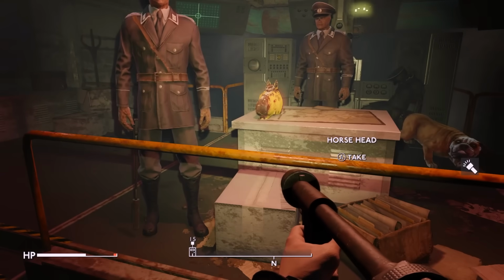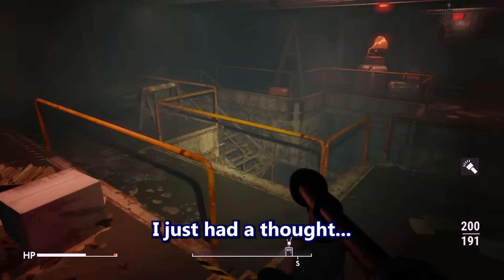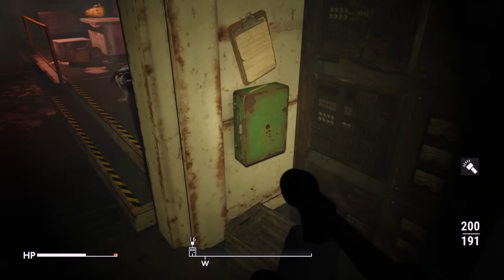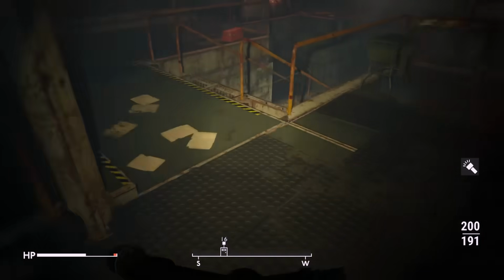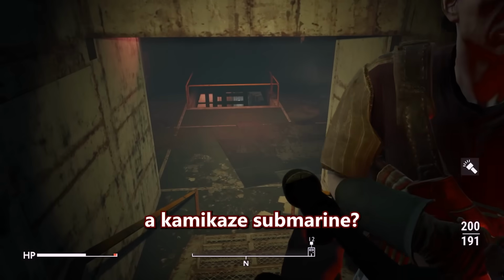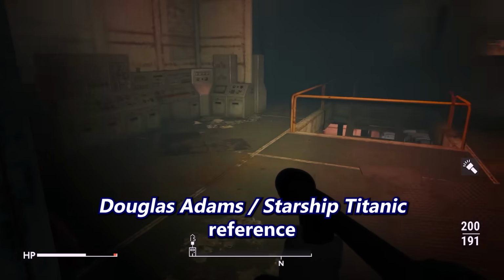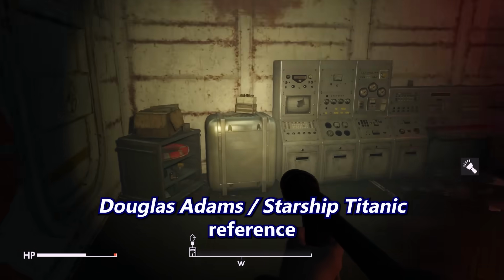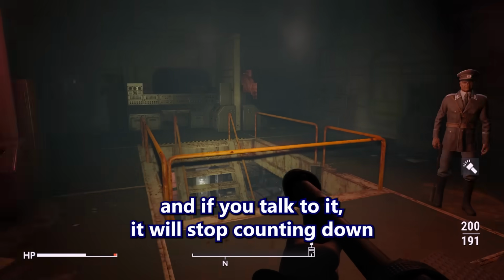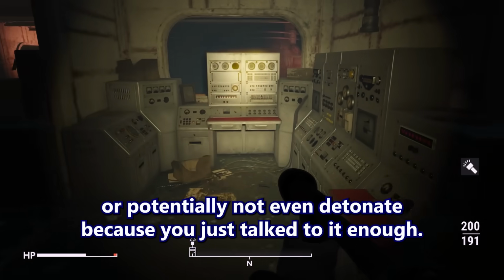This whole mission seems unnecessary if you can just serve as an intermediary. I just had a thought. Let's poke around a little bit, though. Also, what do you mean this is a bomb? You're living in a bomb? I'm kind of wondering if this is a kamikaze submarine. No, I wonder if this is kind of like a Douglas Adams / Starship Titanic reference in that the bomb is sentient and if you talk to it, it will stop counting down. Or potentially not even detonate because you just talk to it enough.